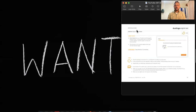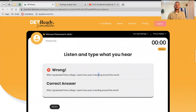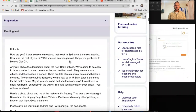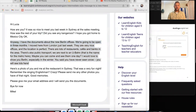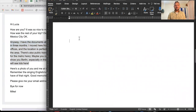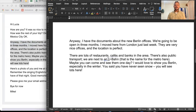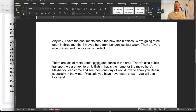I went to this British website here, the British Council Learning English. I copied passages, paragraphs, or sentences, and then I brought them to Microsoft Word. You know, Microsoft Word has this dictation, okay?